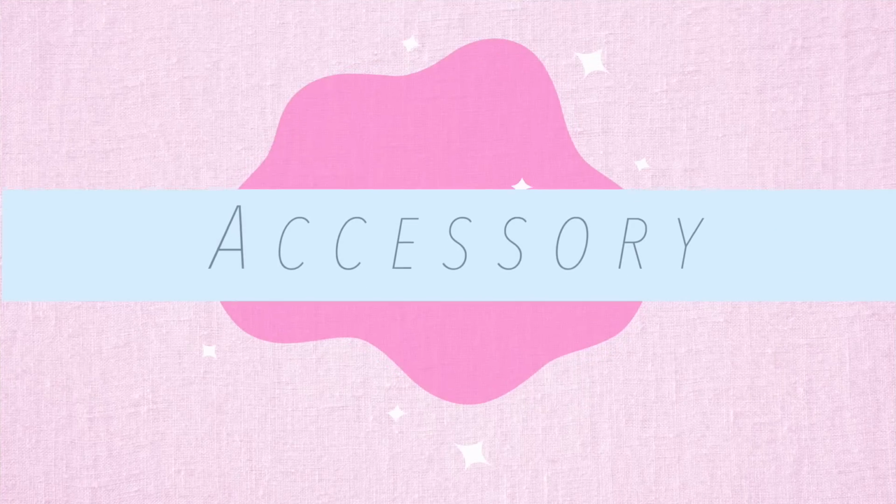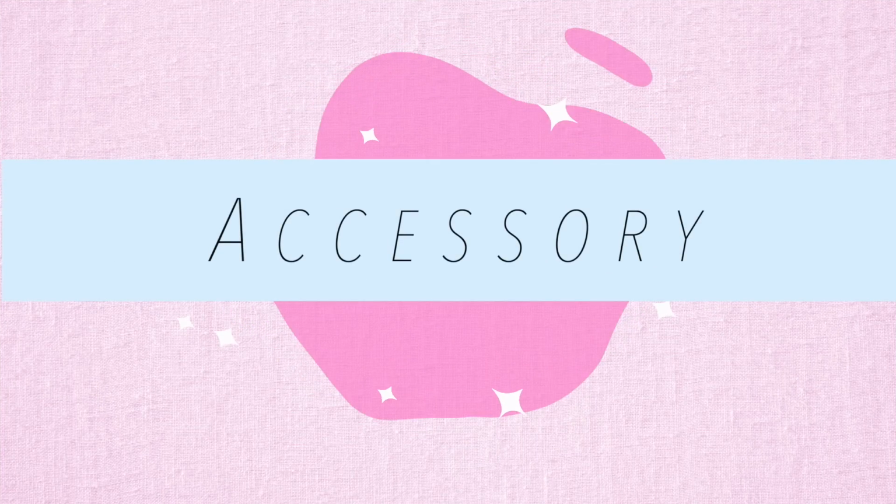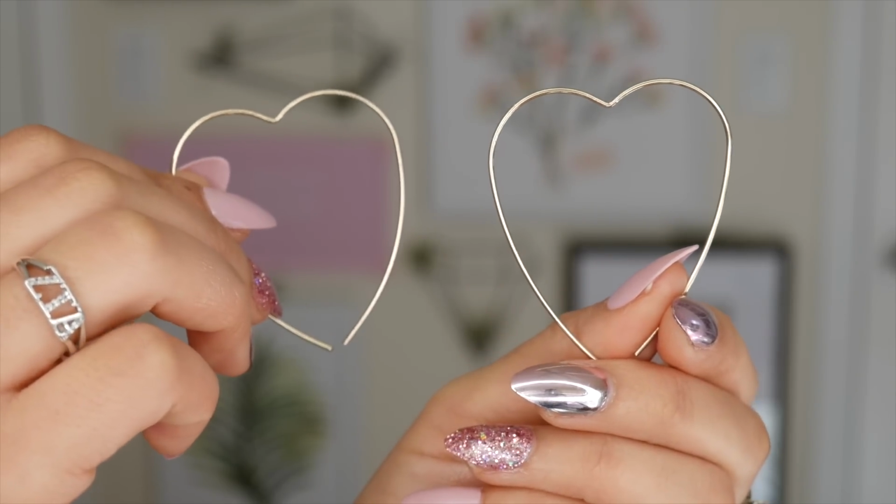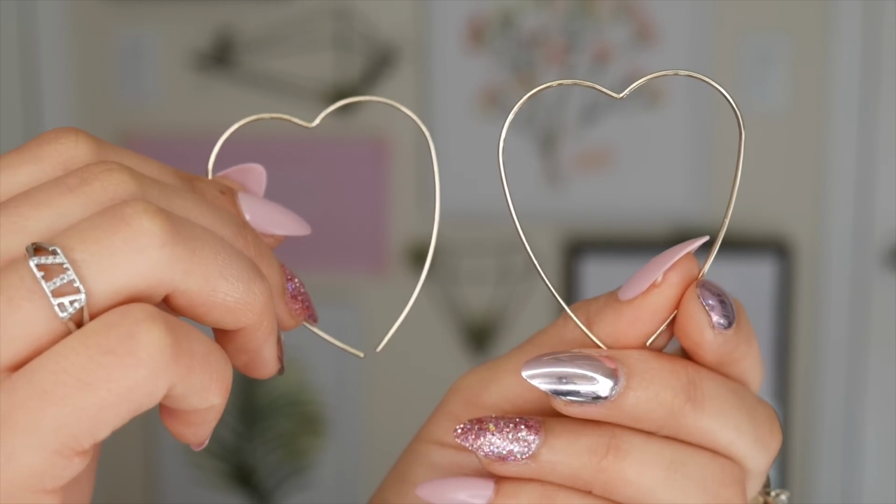Okay, so my favorite accessory as of the past couple months, you've probably seen me wear these like 1,000 times, and they're these earrings. So these are just an open wire heart-shaped hoop earring. These are from Bobble Bar, and I love these because, number one, I'm a hoop girl. I always have been a big hoop girl, so anything that kind of resembles a hoop, I usually like. These are very classic and simple.